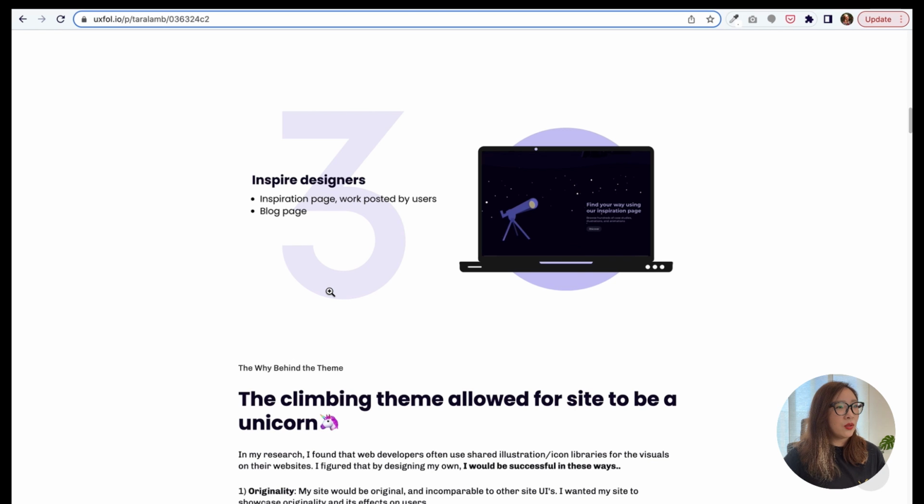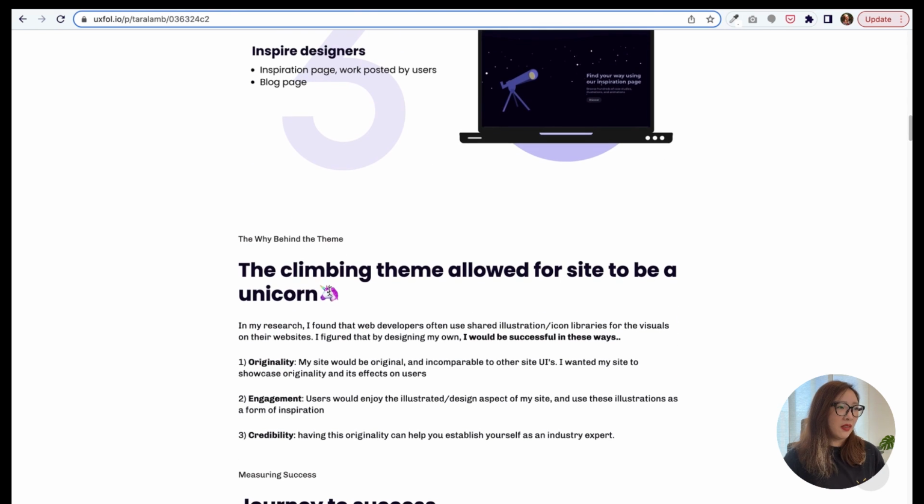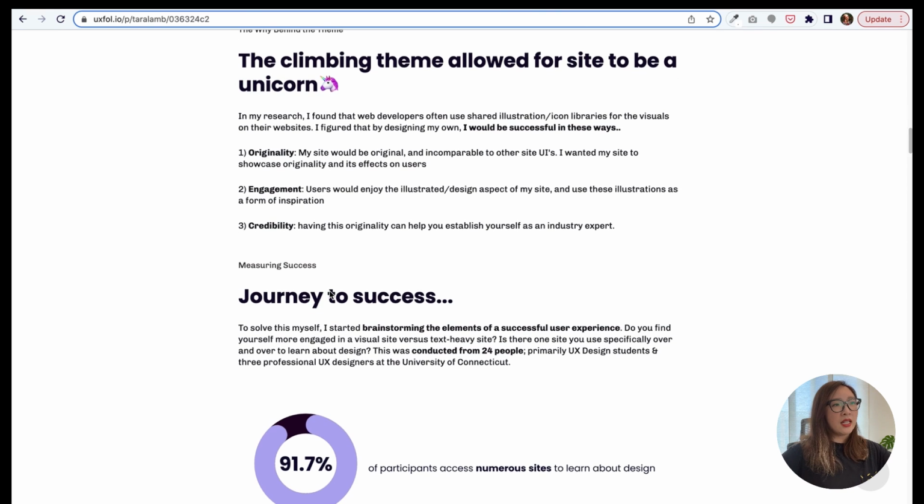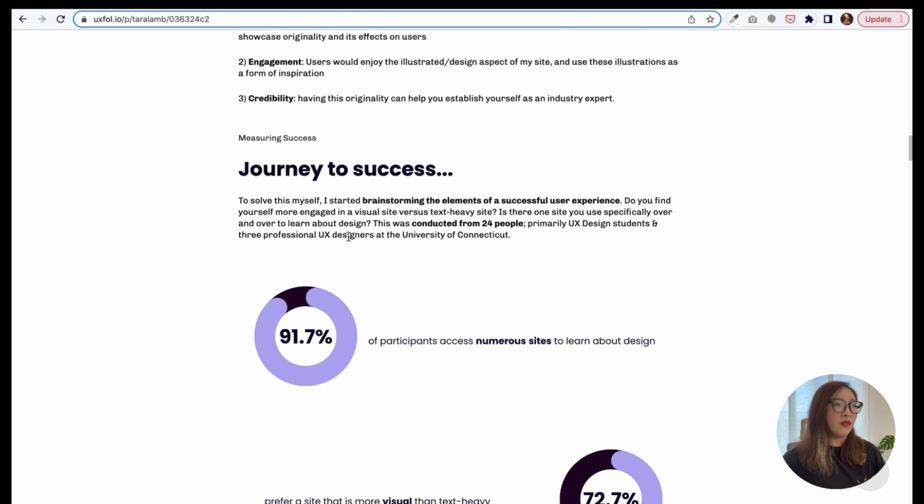Then it goes into the why behind the theme. I believe this area actually talks more about research and how to measure success. Okay, I like that Tara has the research section relatively condensed and goes right into the 3 bullet points of originality, engagement, and credibility. Measuring success. Okay, I think this is actually a very valuable section to have.